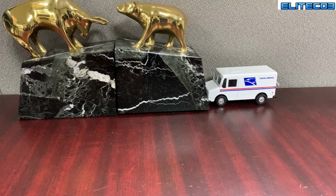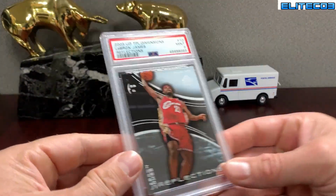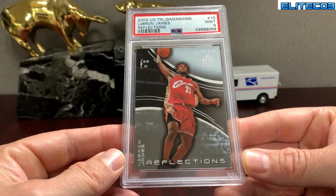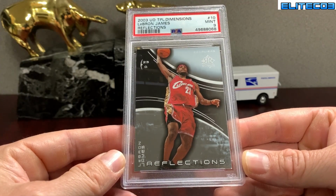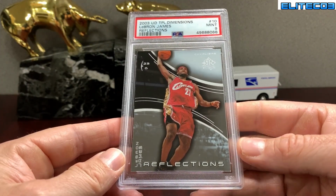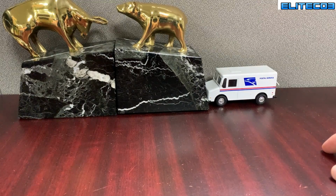This next one's kind of cool. Triple Dimensions, and that's the Reflections. It's not numbered, but 9. I think this card has decent value, so I'm not really a huge fan of it, so I'll probably just run it in auction or something.